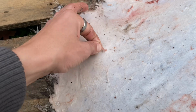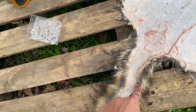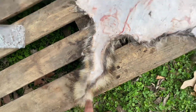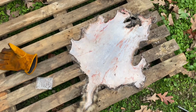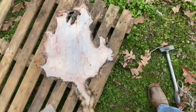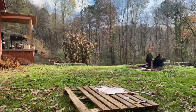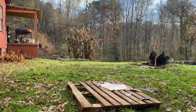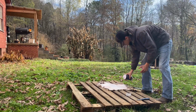So I'm gonna go back and clean off some of these little pieces that need a bit of cleaning off. I didn't get the tail great, but I did flesh the tail out a little bit, so hopefully it doesn't rot. I'm gonna get those little pieces of flesh off, and then go inside and grab the salt. Okay guys, now we got the salt. We're just gonna sprinkle it on.